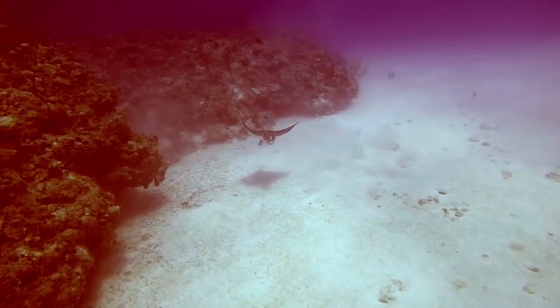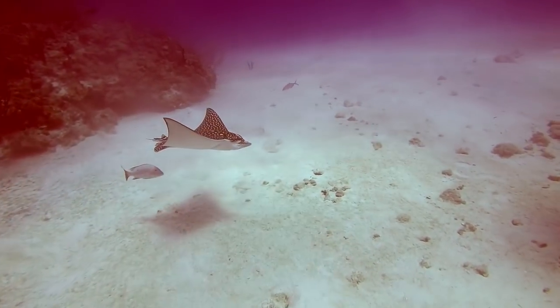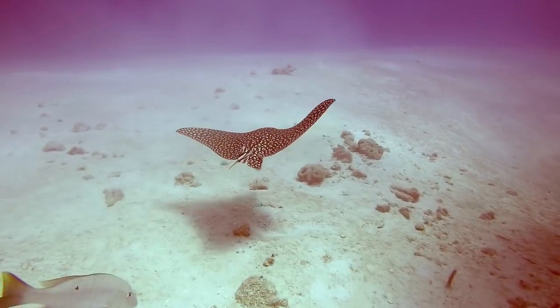At this time of year, there are loads of turtles around because it is mating season. However, besides turtles, there are heaps of other marine animals as well. Spotted eagle rays are one of my favorite things to see on a dive.